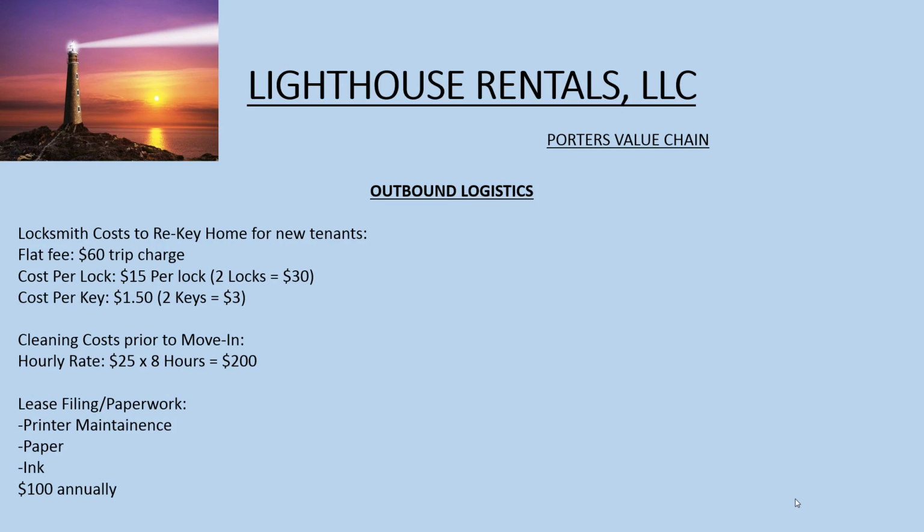Every time you would have to re-rent the house out to a new tenant, you would obviously have to change the locks. So the locksmith's cost to rekey the home for new tenants: a flat fee would be a $60 trip charge just to get them out on the property. Cost per lock would be about $15, so 2 locks would equal $30. Cost per key, $1.50, so 2 keys, $3.